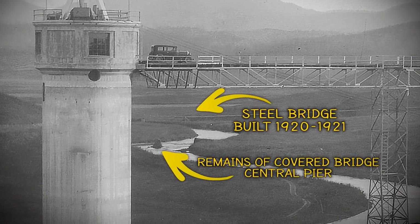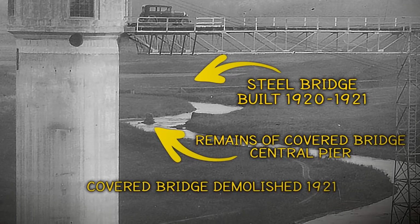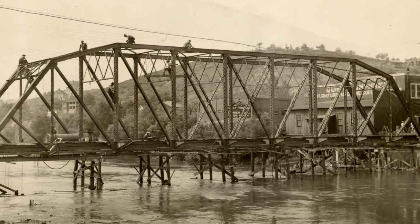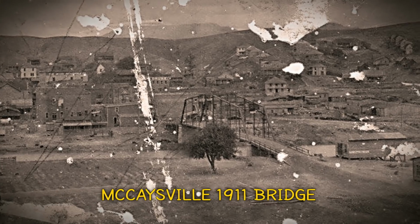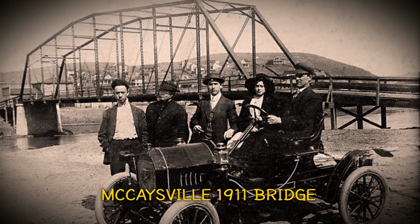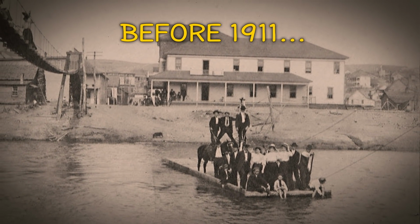And much like other bridges in this story, this bridge replaced an earlier covered bridge over the Toccoa River in the 1920s. In 1930, when the lake, which was known at the time as Lake Toccoa, was about to be filled, this bridge was disassembled and stored somewhere, and we're not quite sure where. In 1936, after the McKaysville concrete bridge a block away was completed, the steel bridge was hauled to this site and reassembled. This bridge replaced an earlier bridge in McKaysville constructed on the same site in 1911. And much to the chagrin of Hogback Bend Bridge fans, it was the first steel bridge over the Toccoa River, built 4 years before Hogback Bend Bridge. Prior to the 1911 bridge, you crossed the river in McKaysville on a ferry or elevated pedestrian walkway.